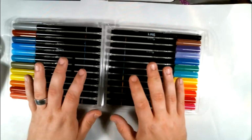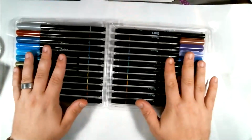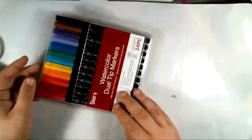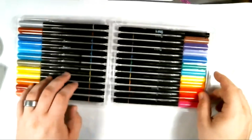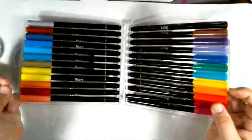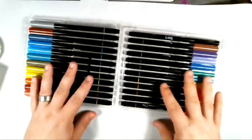So basically, these are supposed to be comparable to the Tombow markers. I don't know if they are, and that's why I bought them today, to see if they would be. This set was $14.99 for 24 markers, while the Tombow set is $14.99 or $16.99, excuse me, for 12 of them. We're going to try them out tonight, and if they work well, we're going to test them together.